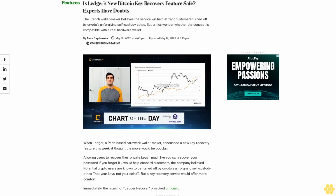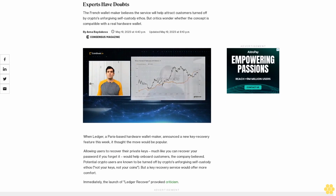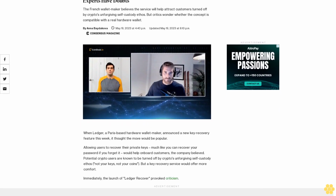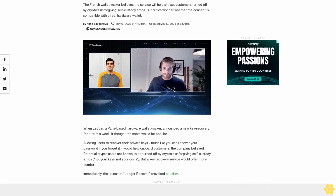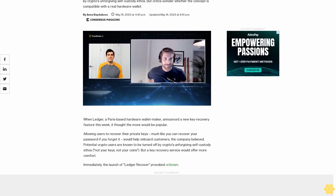Is Ledger's new Bitcoin key recovery feature safe? Experts have doubts. The French wallet maker believes the service will help attract customers turned off by crypto's unforgiving self-custody ethos. But critics wonder whether the concept is compatible with a real hardware wallet.